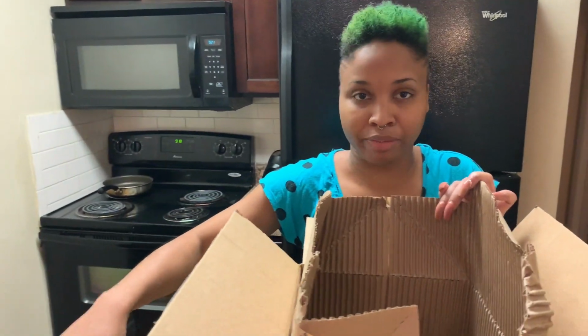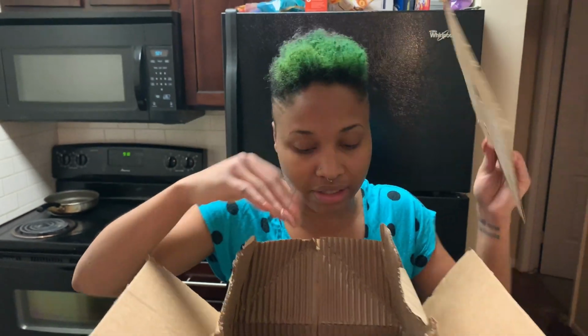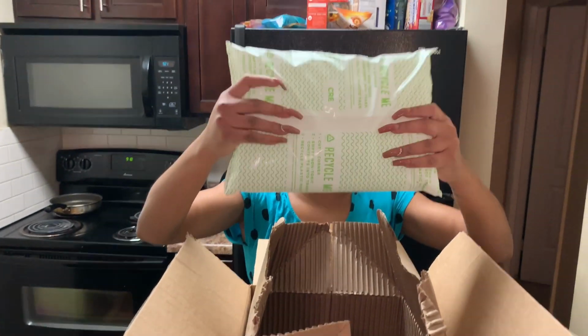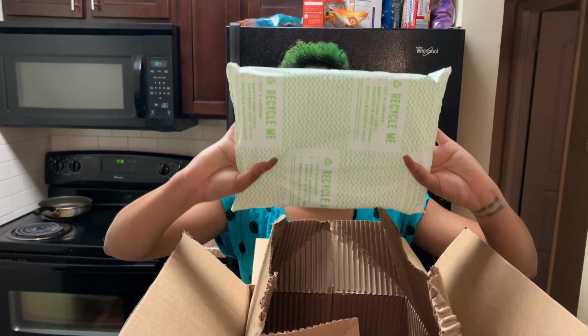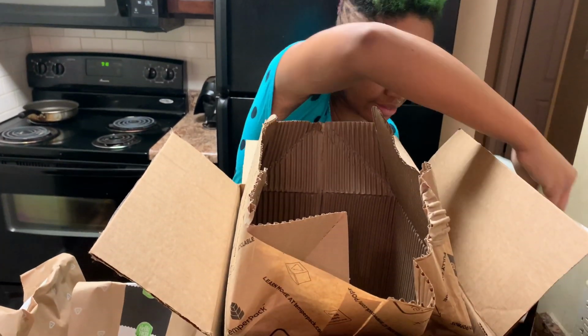And I am really busy, so I don't have time to prep and all of that fun stuff. And this, you guys, is an ice block that it came with. It is still cold. They delivered it at like 11 or 12, and it's 8 now. So yeah, I'm definitely gonna keep this block. I'm gonna use that for something else.